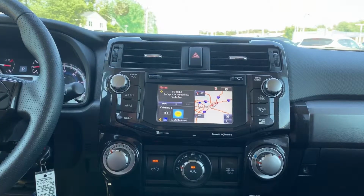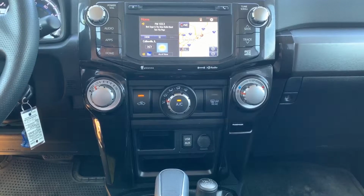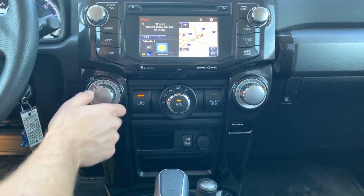So in this 4Runner, when you press your home button, you'll see that it takes you back to a screen which displays the built-in navigation, it displays your telephone, and it displays the weather. As a little side bit, you can actually reconfigure this screen and choose which information you want to be displayed here.